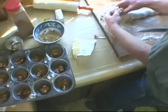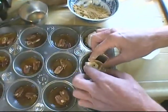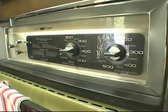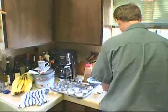I bake one down below here, the big one, and the other two up here. It's 350 for about 25 minutes. Do you push them down? Yeah, I just give them a little push, like that. Okay.